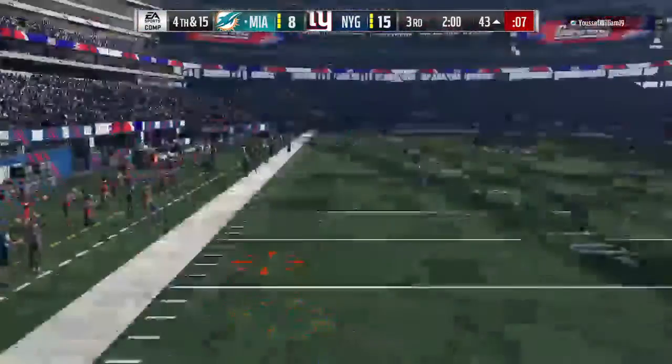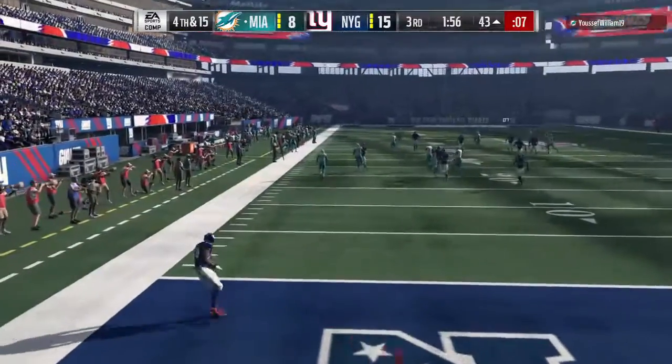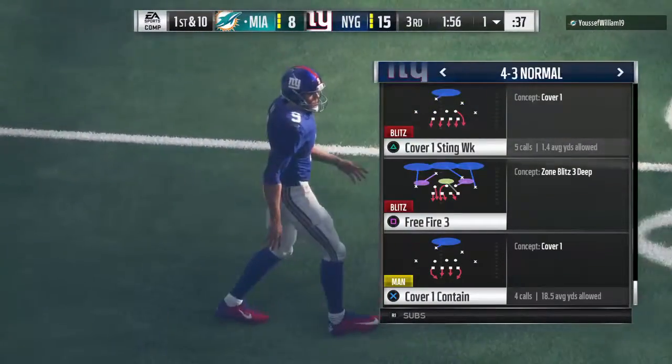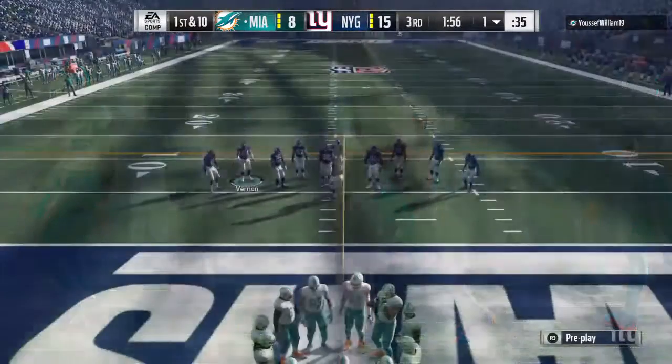The punter wing is on as he sends this one away. And did they keep it in? They did. They kept it in. It's down close to the goal line at the 1-yard line. So here are the Dolphins now. They get ready for their first possession of the second half.